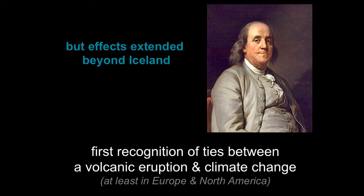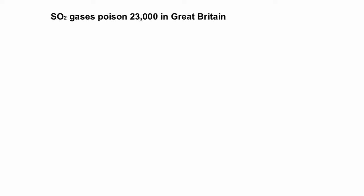But even Franklin limited his conjecture to Europe and North America. No one considered the possibility that Laki might somehow be affecting the whole northern hemisphere. Nor were they quick to realize Laki's haze did not just block the sun. Across Great Britain, over 23,000 people died from breathing Laki's poisonous gases. Most of those victims were people suffering from weak hearts or respiratory ailments.